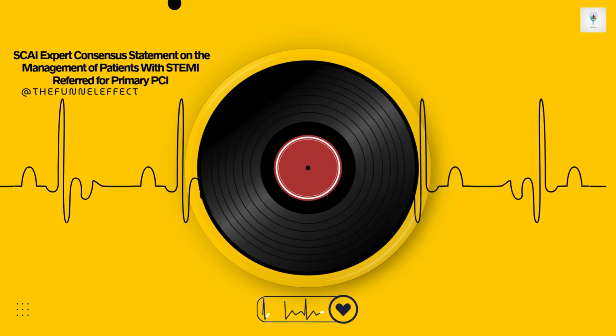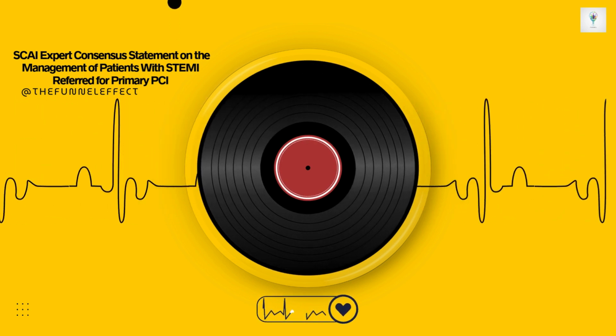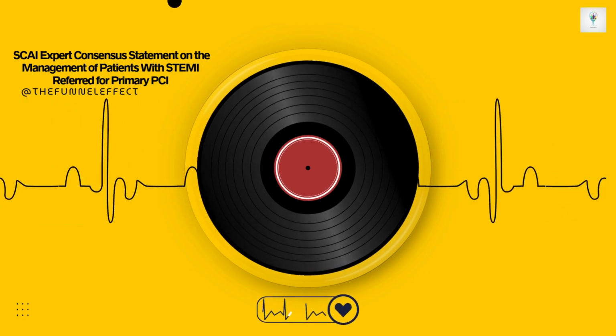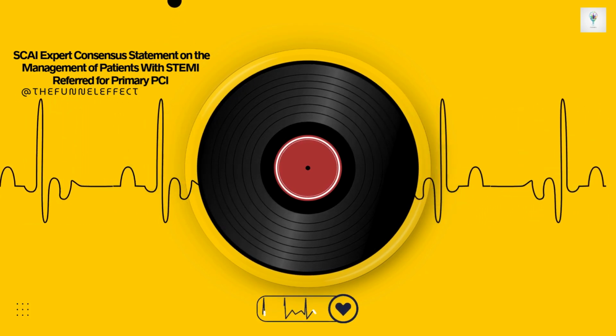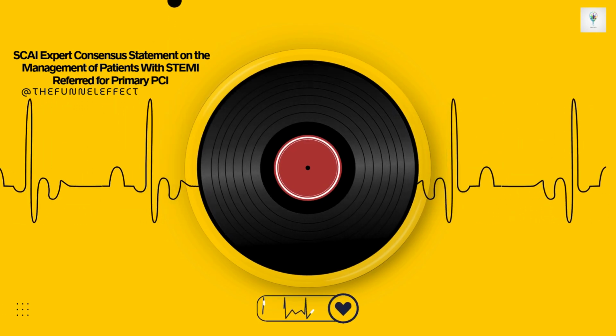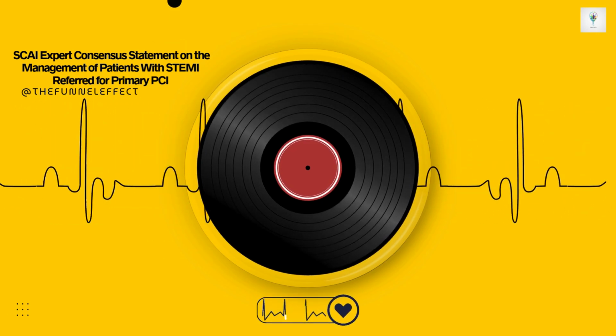Where's the safety net? That's a really important point and a valid concern. Speed can't override safety. The consensus is clear. A focused history and physical exam must happen before the PCI procedure begins. Okay, so there is a check. Yes, but it's highly focused. You're quickly noting critical things.